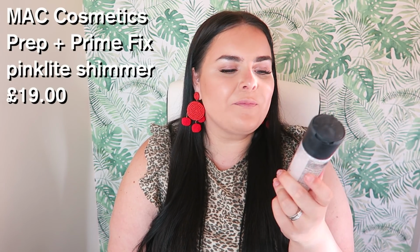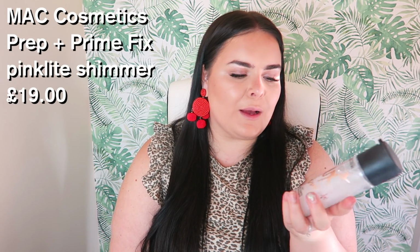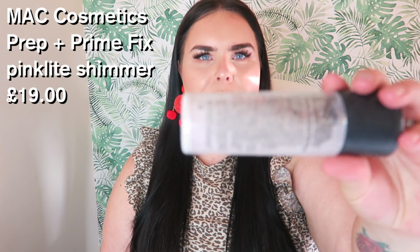I might have spoke about this before, and I'm not sure if I have, so I apologise if I have, but I brought the MAC Fix Plus Pink Light, and it's basically just a normal Fix Plus from MAC, but it's got sort of iridescent glitter running through it. And yeah, you can just use it before, during, after makeup, halfway through the day, just to zhuzh it up a bit. And whilst the weather's been hot, this has been a saviour when I've had to wear makeup.